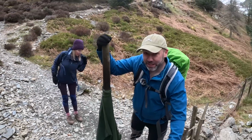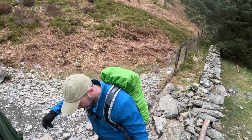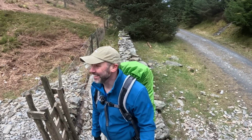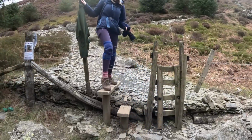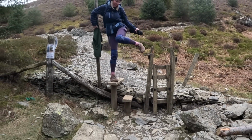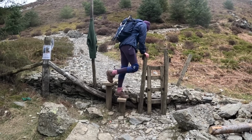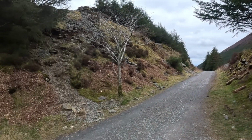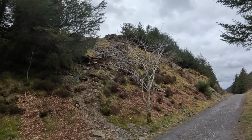I think last time I was here, this wasn't here. So I had to just scramble over the fence somehow. I'll let Alison demonstrate it. There you go. Oh, careful. Right. So you can go up there, but you can just go on the path and then come back up either way.